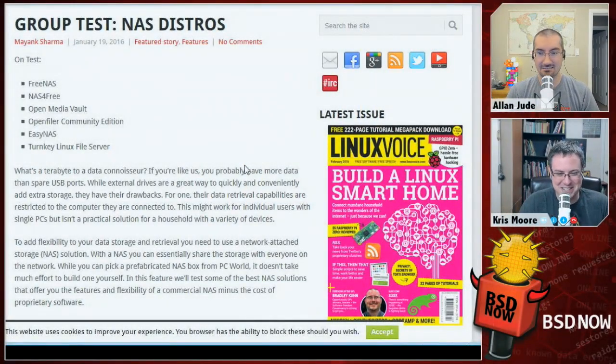So I guess it's Linux Voice again, who we mentioned did their roundup of the BSD distros last week. So what have they done this week? They did a rundown of different NAS solutions, including FreeNAS, NAS for Free, Open Media Vault, Open Filer Community Edition, Easy NAS, and Turnkey Linux File Server. They say many different NAS solutions can do a lot more than just backup and restore files. They can extend them with plugins and do a variety of other tasks. Some enable you to stream media to computers and other devices, and others can hook up with apps or services to allow you to use the NAS directly for storing and retrieving data.